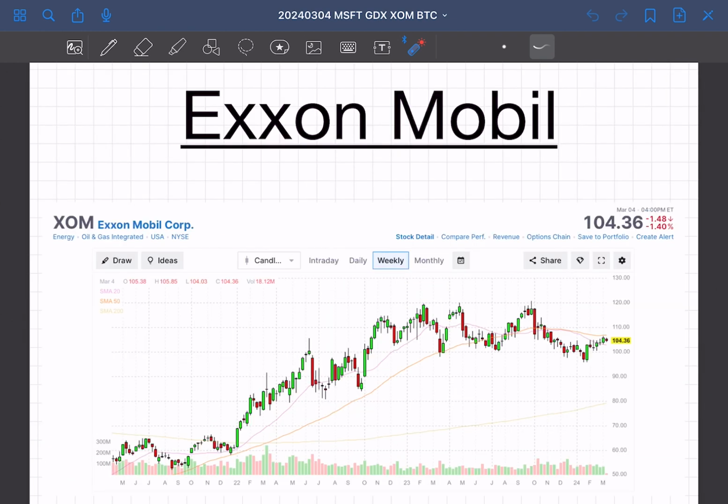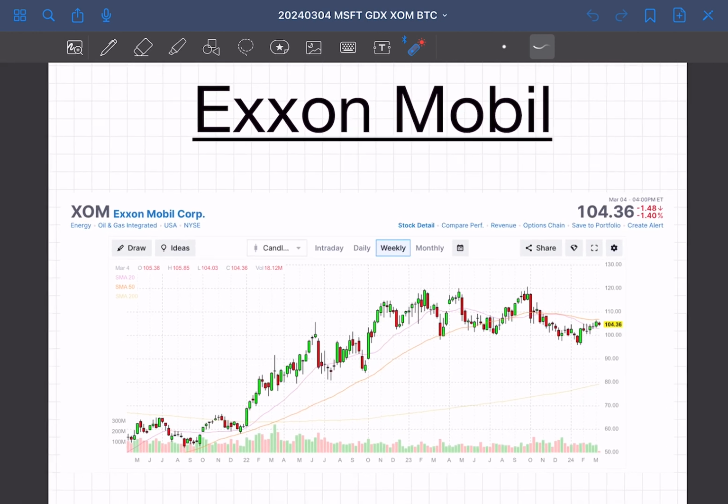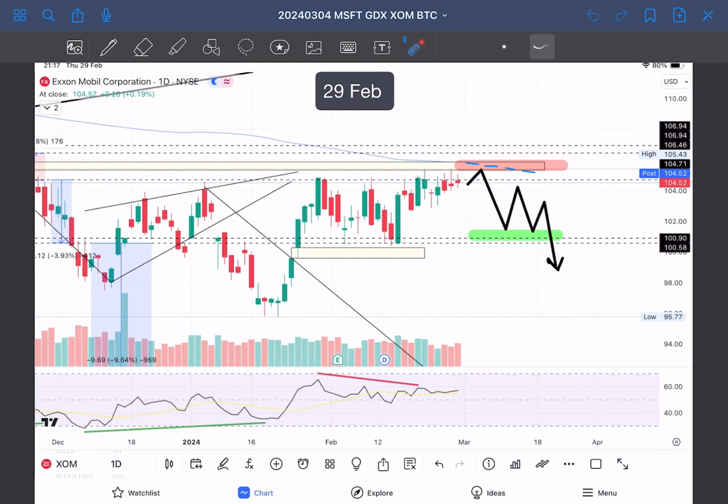Switching to ExxonMobil, this is the weekly chart. You can see this rising wedge here. It's a bearish pattern, so we'll have to see how prices behave in the next week or so. On the 29th of February, you can see my annotations here. I talked about overhead resistance here at the gap, and the 200-day moving average would be resistance, and that price would come further down, ultimately retesting support here at around the 101, and I think it would break through and continue downward. So let's see how I did.